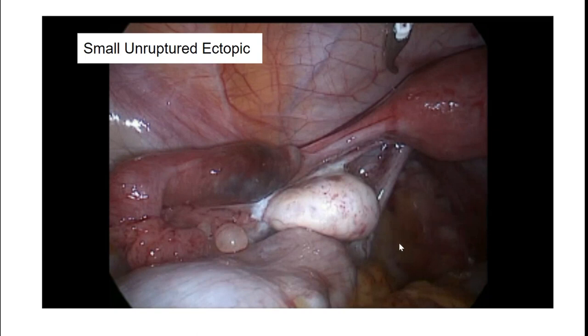So what we're looking at is, if you imagine we're standing at the head end and we're looking down towards the patient's feet. So you've got the womb here, you've got the ligament supporting the womb.